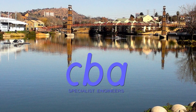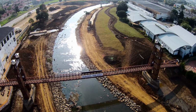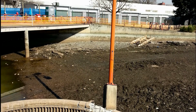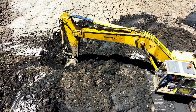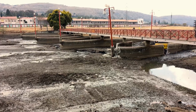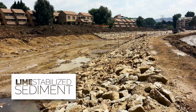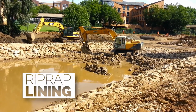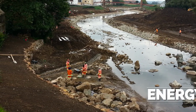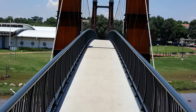CBA Specialist Engineers, Chris Booker and Associate CC, was responsible for the conceptual and detailed design of the recreated stream for the Bruma Lake Rehabilitation project. The project included the recycling and efficient use of existing materials to recreate the low-flow waterway and the floodway by filling the lake basin with lime-stabilized retained sediment, lining the low-flow channel with riprap to ensure stability under high flood conditions, creating an energy dissipation system at the inlet, and refurbishing the suspension bridge.